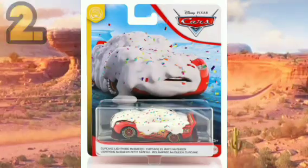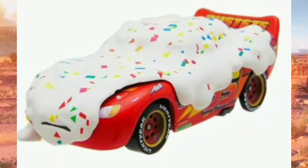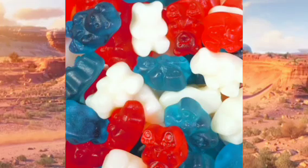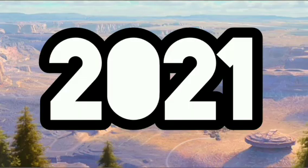Cupcake Lightning McQueen. Underneath all that frosting is a Rusteze Lightning McQueen, and the frosting is a plastic piece that looks like a realistic cupcake with sprinkles. Never expected this guy to get a diecast, but I'm glad he did, and it turned out perfect. Speaking of diecasts that look vaguely like food, my top pick for this year was Metallic Transforming Lightning McQueen. It looks kind of like a gummy, but really, I chose him because Transforming Lightning McQueen is already one of my favorite diecasts, and this one just looks even more premium, even better. Now moving on to 2021.